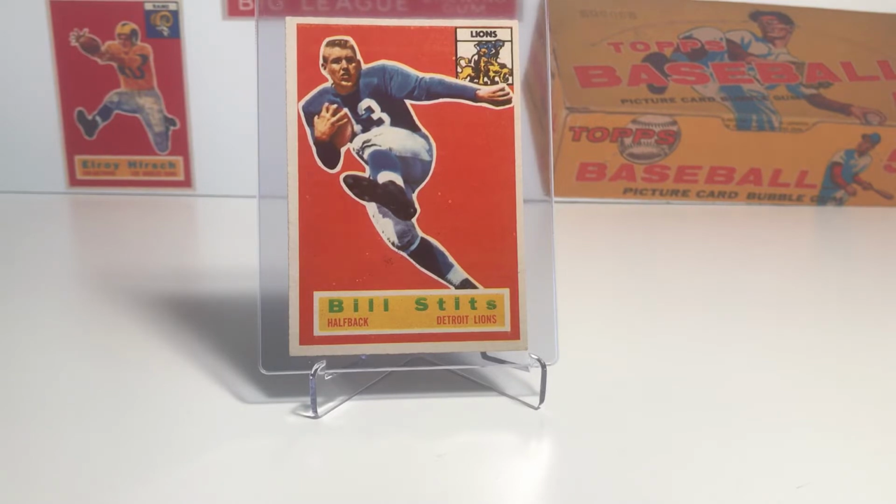So let's go ahead and start with this. The first card we have is card number 56, which is Bill Stits of the Detroit Lions. He played collegiately at UCLA. The first 2 years that he was in the NFL, he was a two-way player playing both defense and offense.